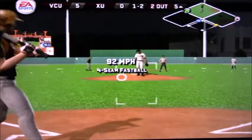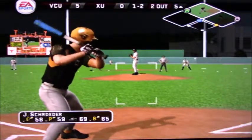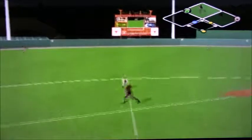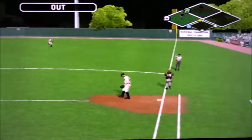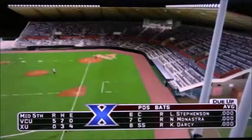Pulls the bat back and takes a called strike. Hits this one towards short on to first. Makes the throw to first in plenty of time. After four and a half, it's 5-0.